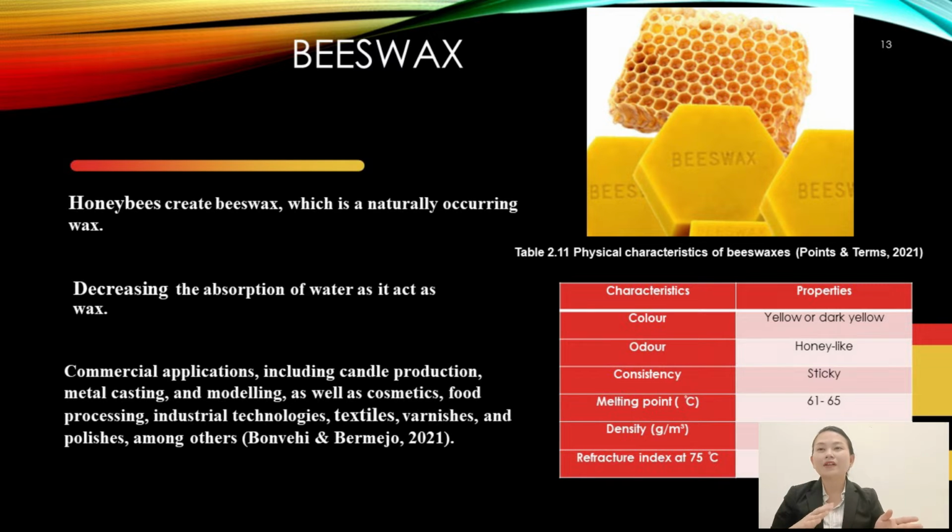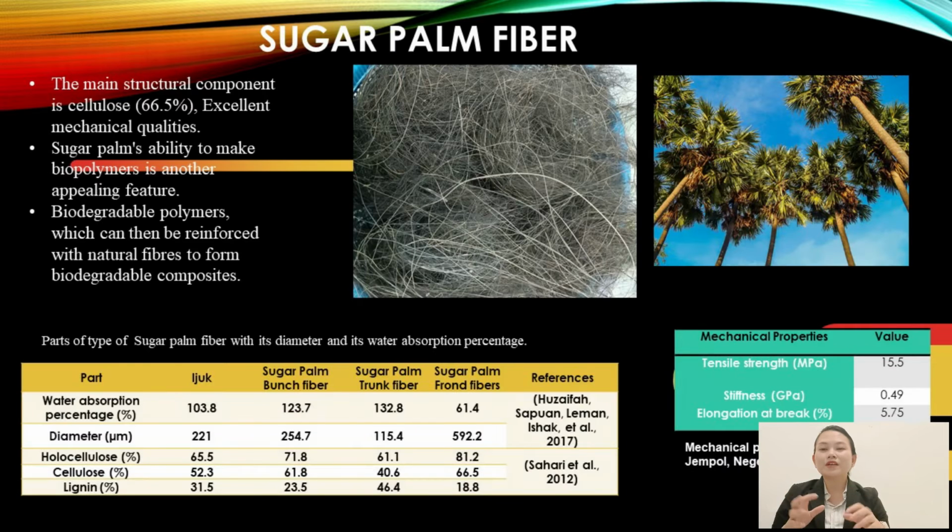Moving to the next part is the sugar plant fiber. As we can see here, sugar plant fiber contains 66.5% cellulose, which gives it excellent mechanical quality. This table shows the mechanical properties, which include a high tensile strength of 15.5 MPa. The next table shows the sugar plant fiber with its diameter and water absorption percentage.